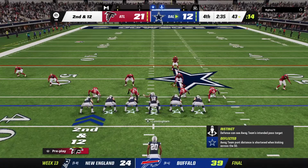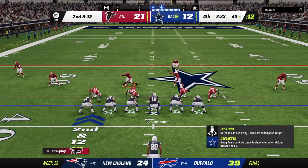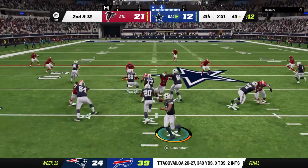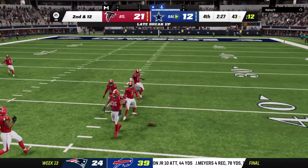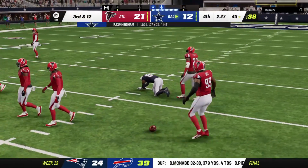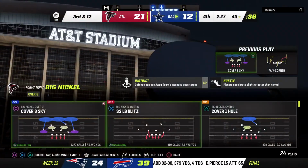Tight, 19 tight. Here's a play fake as they set up to throw. And this one incomplete. Too much contact to hold on to that one, and it's 3rd down.